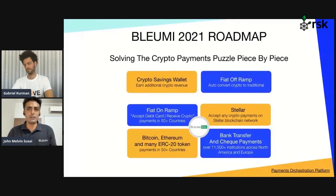We are also working on a savings wallet to enable businesses to earn additional revenue from the crypto payments they receive. And last, we are working on a fiat off-ramp that can be used for accepting payments or sending payouts where incoming crypto transfers are automatically converted into fiat and transferred to bank account. This fiat off-ramp will be really useful for businesses in Latin region, especially in Argentina, when they try to pay an employee or contractor who is based out of US, and the employee does not have to deal with tax implications of converting Bitcoin to the US dollar.